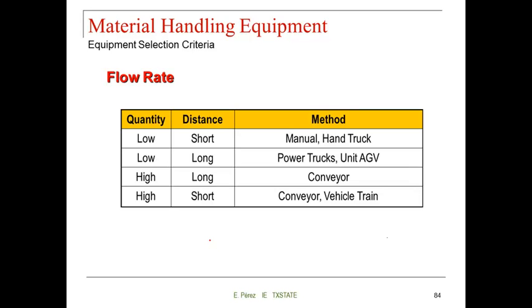In terms of the flow rate, here are some of the methods you can use. So if you have quantity low, distance short, manual hand truck, which is what we just discussed, and high short, conveyor, or vehicle train.